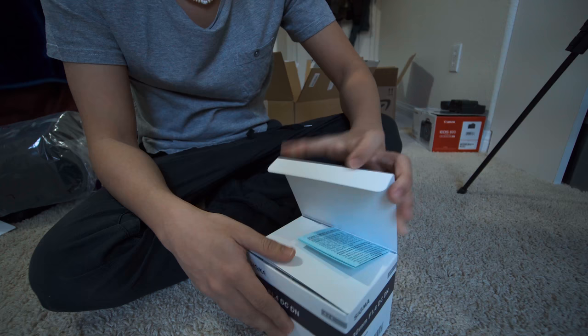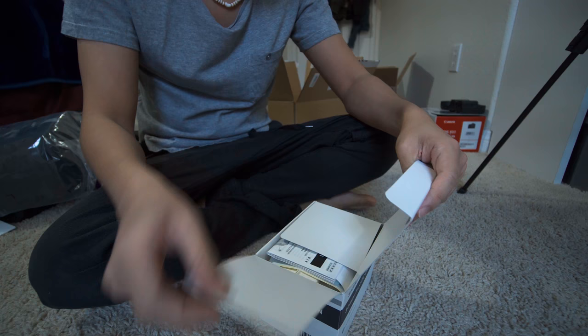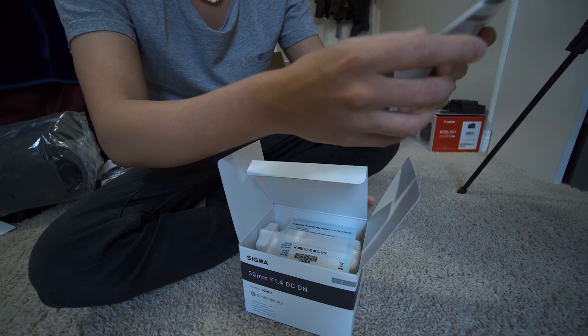Ito naman tayo mga pre. Sigma unboxing na naman. Filter size, 52 millimeters. Okay, this is the right one. We got a manual. Contemporary lens, there you go. That's when you know it's the right one.